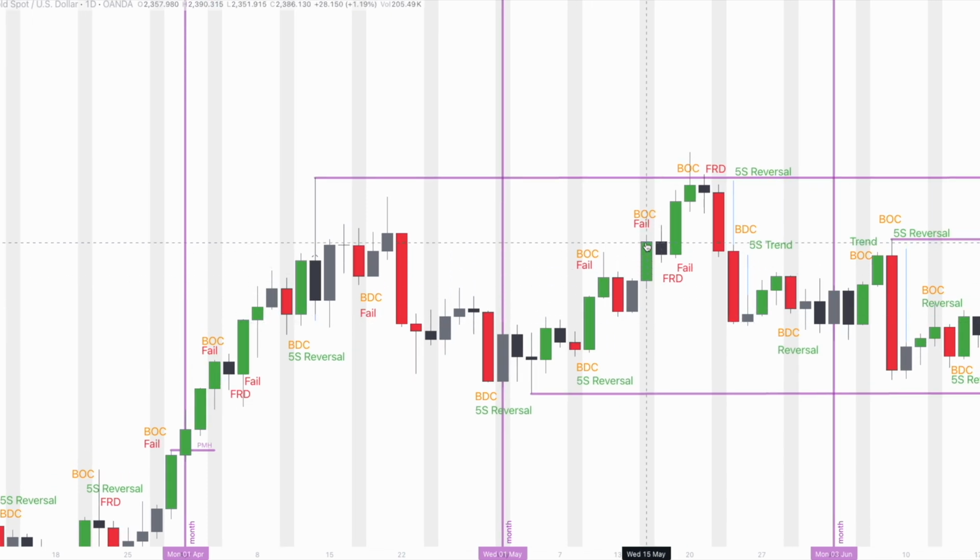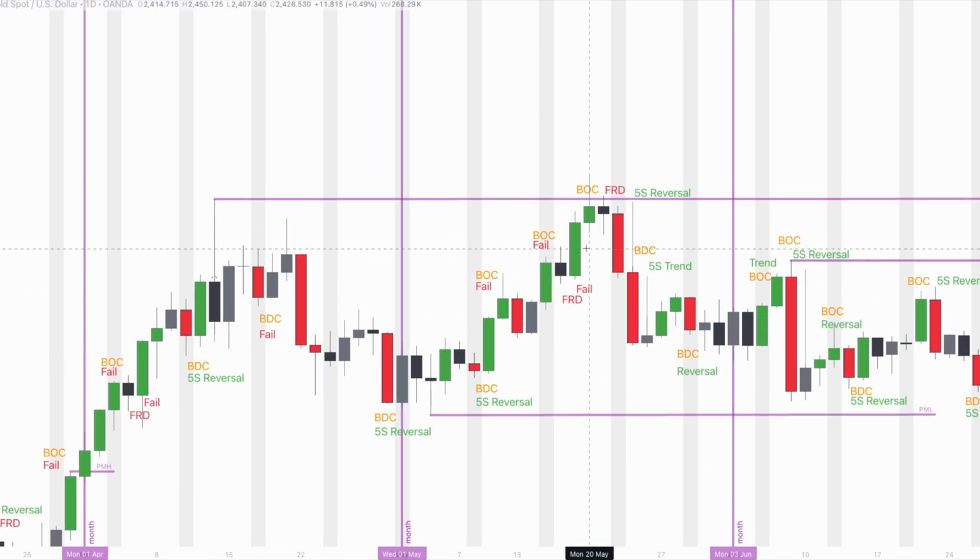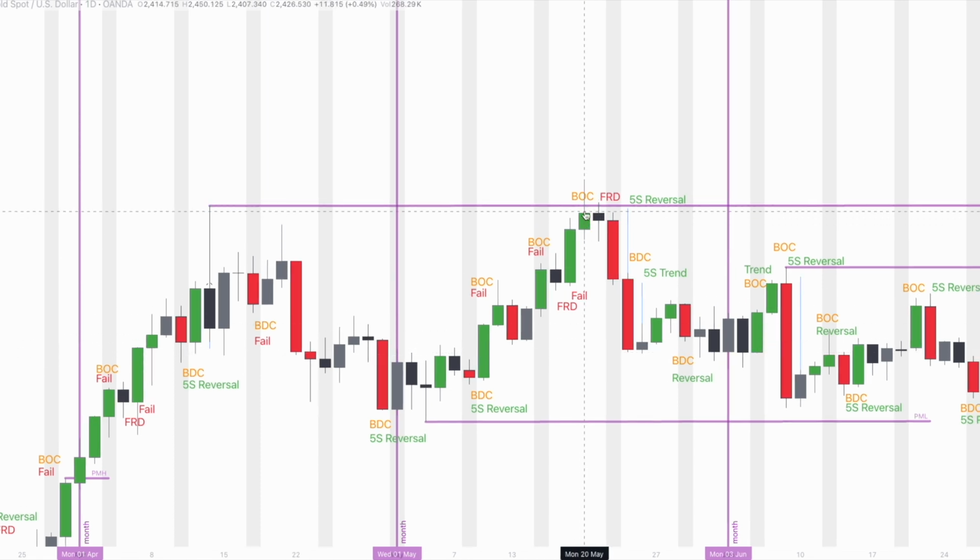Then here you get a breakout close again that failed. Here again you have this first red day fail. So this was a bit messy and tricky to trade. Here it gets again more interesting. You see here a breakout close day on a Monday, but then it hits the previous month high also with that. So this makes you interested.